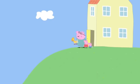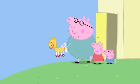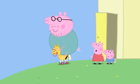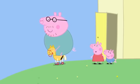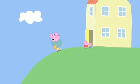It's a bit steep here. Maybe you should play at the bottom of the hill. And the quickest way down the hill is to ride down. Are you sure, Daddy? Don't crash like you always do. Ho, ho! I know what I'm doing, Peppa. I'm a grown-up.